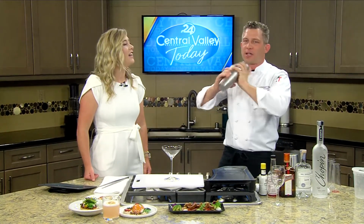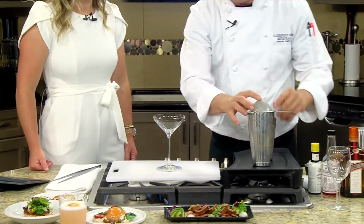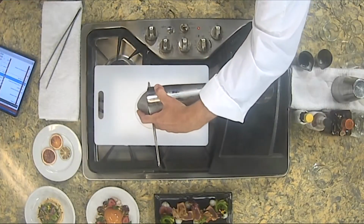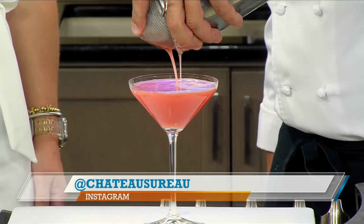And the more ice, the more diluted, less ice, the more concentrated the cocktail. Okay. So this one will be a little stronger. Pop open the shaker, grab our little strainer again. And it depends on what strainer you want to use, but... Oh, look at that color. And it just matches so well with everything that you guys have on your menu right now. That's gorgeous. What garnish does it get?